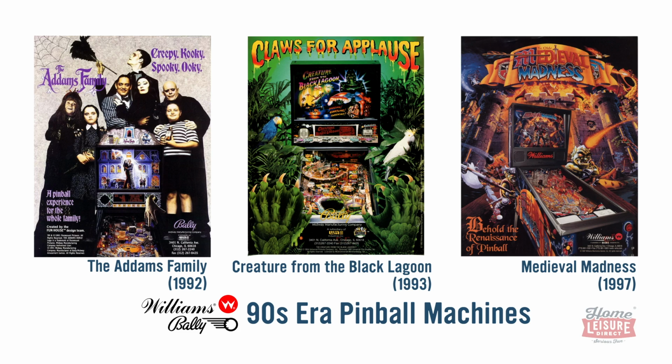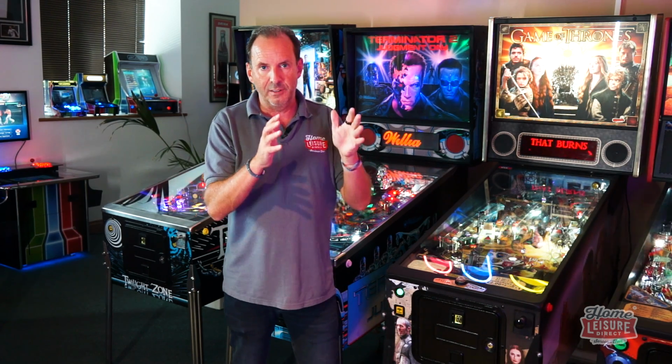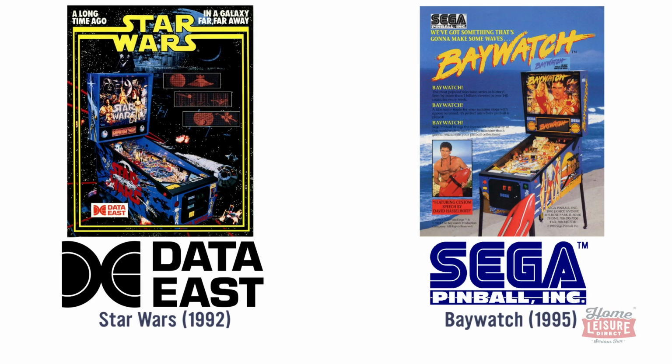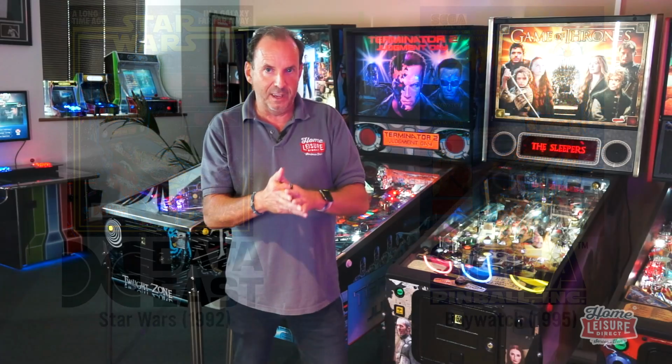They were making some amazing games. And when we're talking about choosing a pinball machine, I'll run you through a few examples of those machines, but Bally and Williams really in the 90s were superb. You also had Data East and Sega making games, and they did have some really good licenses, like Guns N' Roses, Star Wars, Jurassic Park. But parts are hard to get hold of for their machines, so we don't sell their stuff now just because we can't always maintain them.